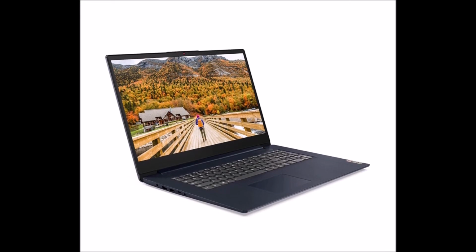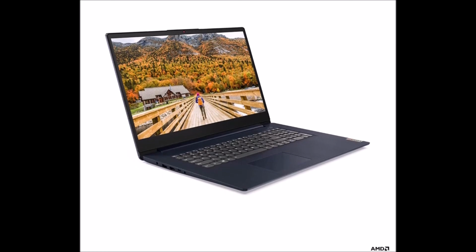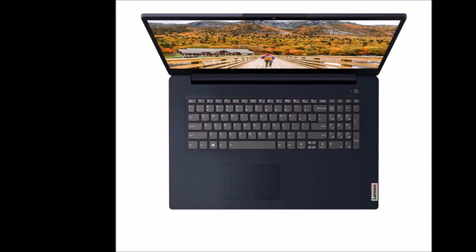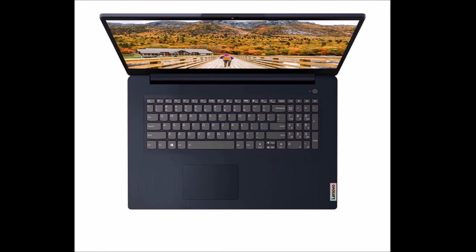As far as design concerns, this laptop has a very stylish and amazing look which actually enhances your room or setup beauty. It has an abyss blue color which is very attractive and convinces users to work on it more.